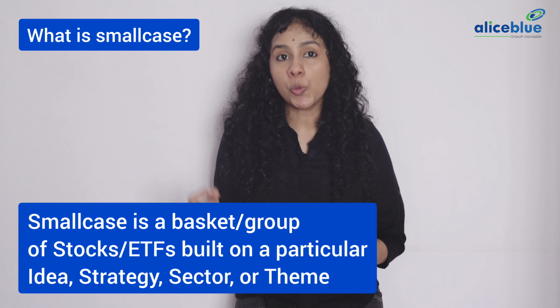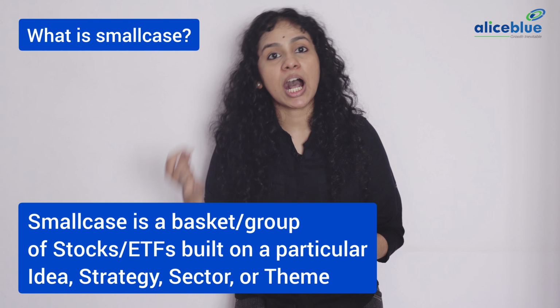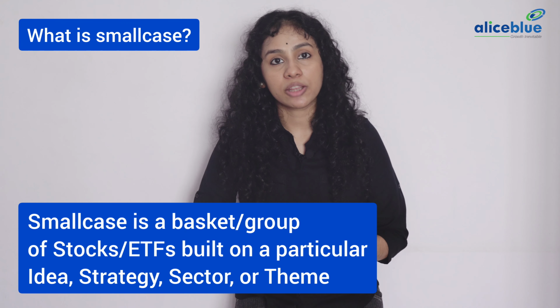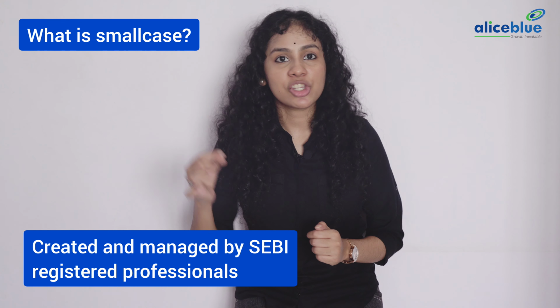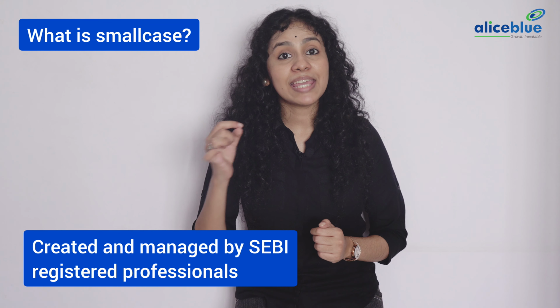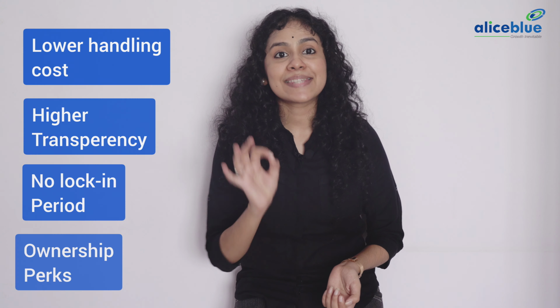Let's get started. What is a smallcase? Smallcase is a basket or group of stocks or ETFs built on a particular idea, strategy, sector or theme. Smallcases are created and managed by SEBI registered professionals. Smallcases are similar to mutual funds but come with lower handling cost, higher transparency, no lock-in period and better ownership perks.